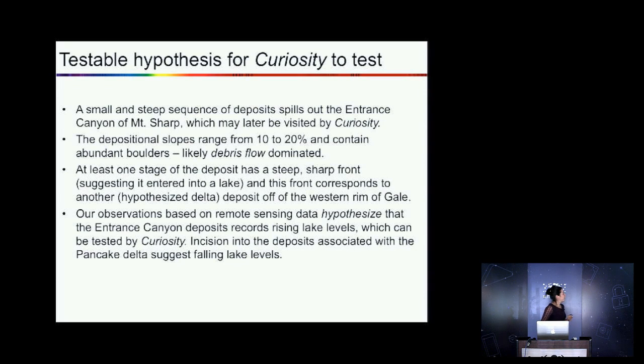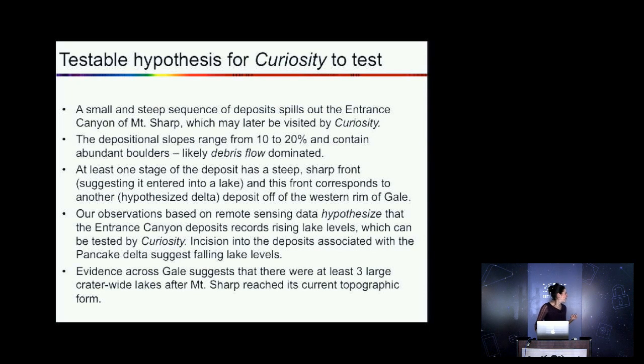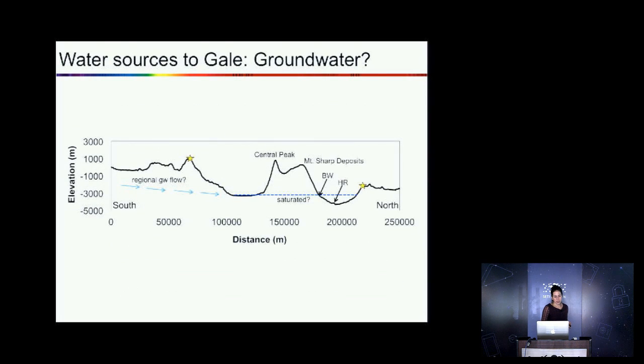And so the idea is to think about what sort of sequence makes this all work. I have one hypothesis that I'll show in a minute. But it suggests that there were at least 3 large crater-wide lakes, or at least 3 lake stands, after Mount Sharp reached its current form. And I talked a little bit about sources of water to Gale. We obviously have that large canyon, Fairivalice, that's feeding in, that would have likely fed a lot of water to Gale Crater to supply these large lakes.